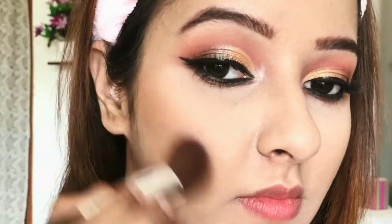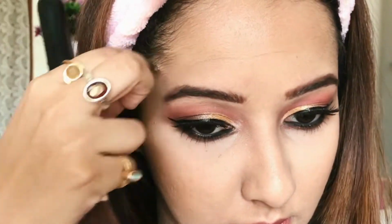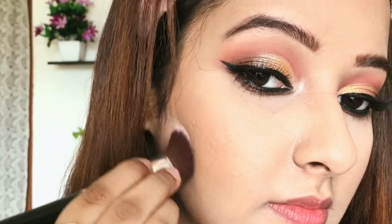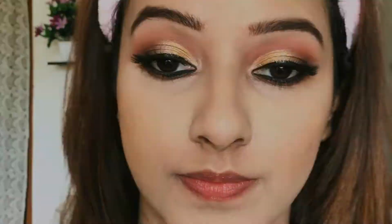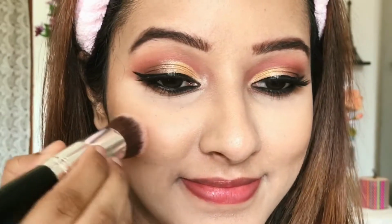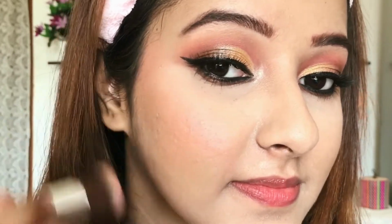Then I'm going to use Wet n Wild Mega Glow Contouring Palette in the shade E7491. After contouring, I'm going to use the blush from NYX, and this is in the shade Summer HD Bees 05. I really like this blush. It is like my all-time favorite as it is very pigmented and it is buildable.